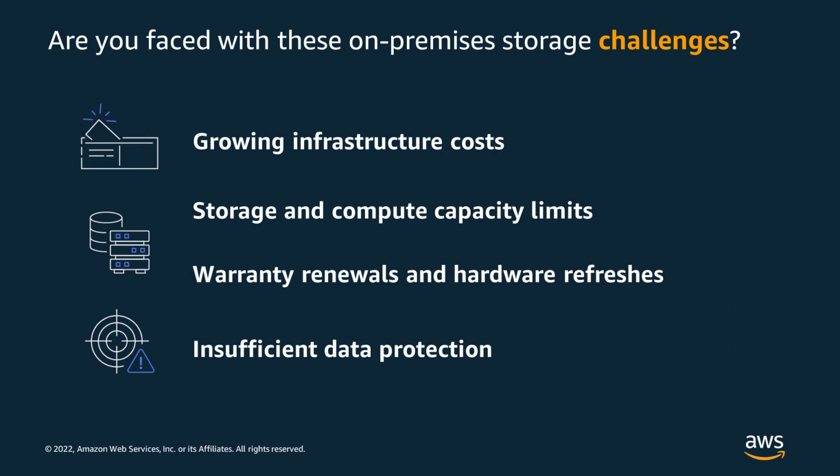You're probably faced with some of these challenges. First of all, you have the ever-growing infrastructure. These file workloads are growing constantly, so you're hitting storage and compute capacity limits. You have to refresh this hardware every 2 to 3 years, and so warranties expire, or you have to renew your warranties.